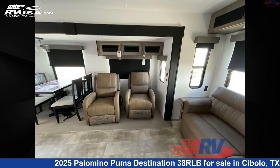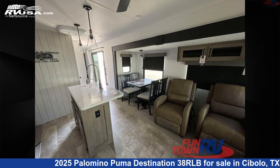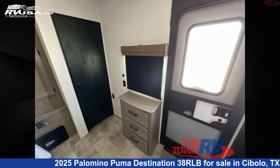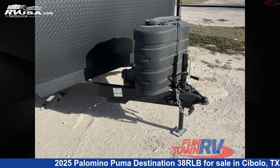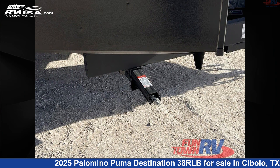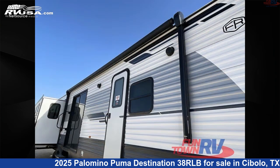This new Palomino is 42 feet 0 inches in length and features a COGNAC interior, sleeps 7, Slideout, and 43 gallons fresh water capacity. The floor plan layout of this destination trailer features bunkhouse, front bedroom, kitchen island, mid-bunk, rear living area, 2 entry/exit doors.